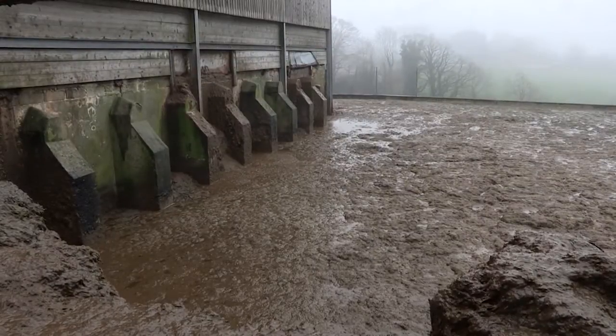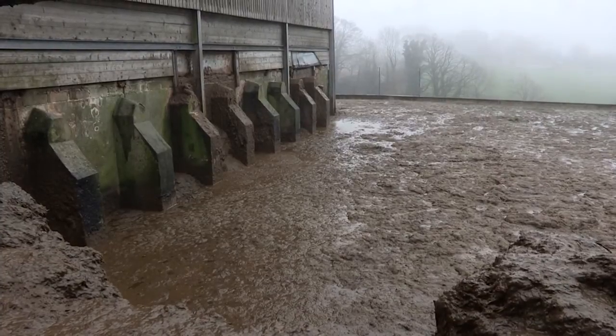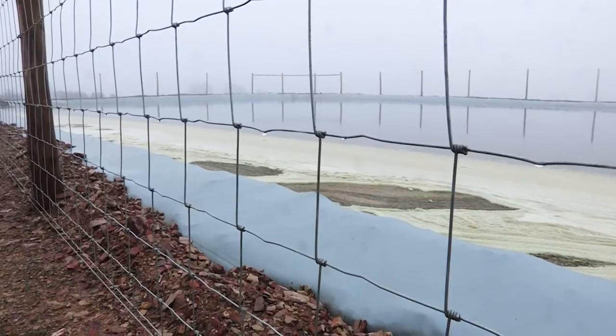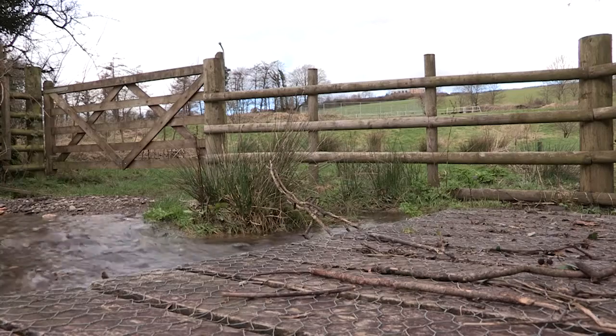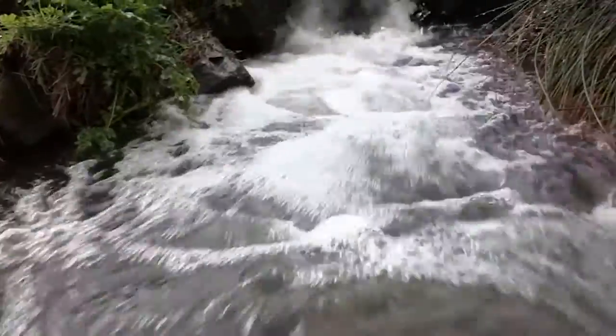So we've got the original slurry storage here, and the way to improve this was by creating a new larger store. And from here it can be pumped to there, and that much larger store provides, say, 4 to 5 months storage. So having all this system in place then allows him to go for 2 or 3 months if necessary without spreading. For our business, this stops us going onto the land, reduces runoff, reduces pollution, and improves water quality in the rivers.